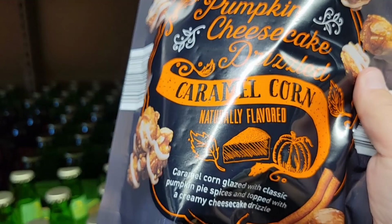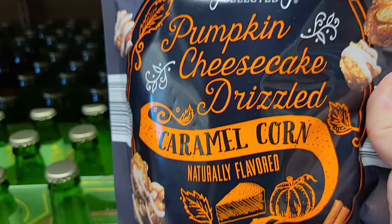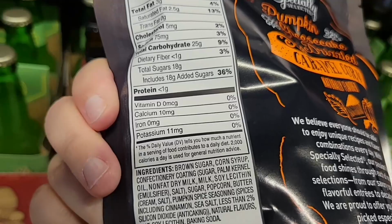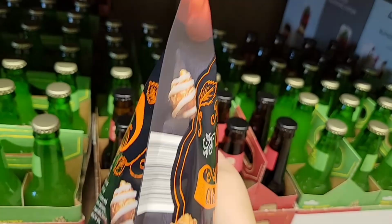It's different. But look at all these pumpkin pie spices. It's a little too much for me, but this sounds really, this is some of my favorite, like the cinnamon, the nutmeg, the cloves, all of those fall pumpkin flavors. I'm just always for it.